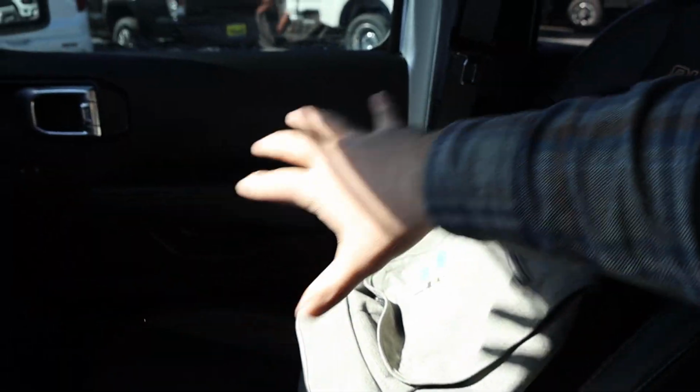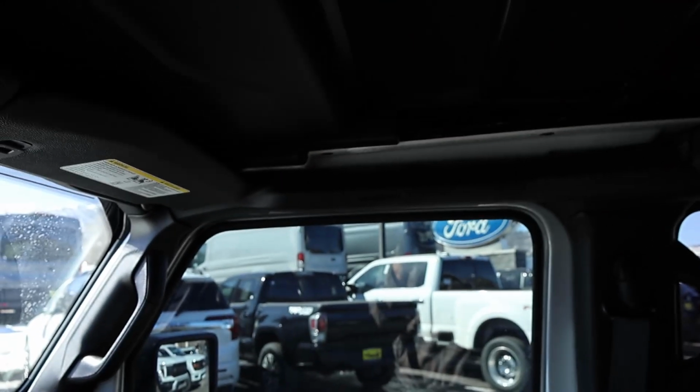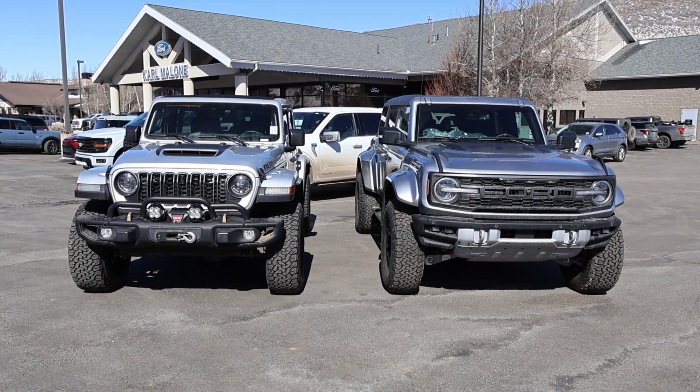And then you can see the storage space here. And it definitely feels smaller in here. The Wrangler interior is definitely smaller than the Bronco Raptor. And this one has the fancy sky top thing. So with that being said, let's take them out, drive them, and cap off the comparison.